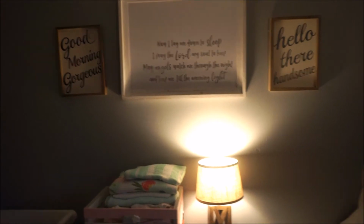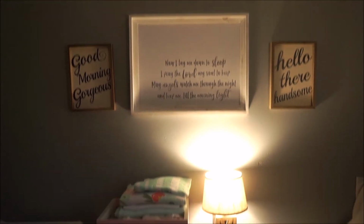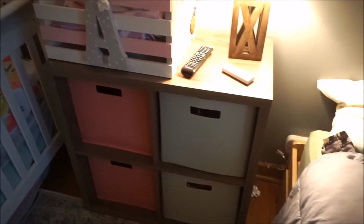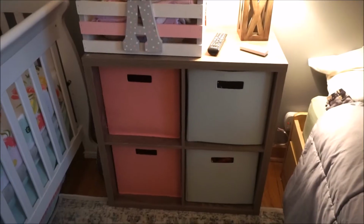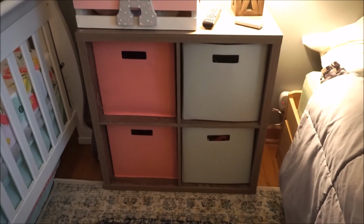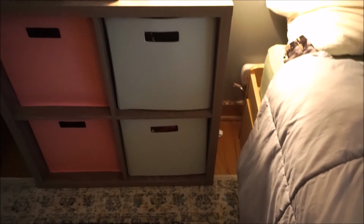Moving back to the center of the room, below these 3 wall decor pieces, we have another Target find. So this little storage area was purchased from Target. I love the wood finish to it. It's like got a nice rustic finish. And then inside we have 4 more cloth bins, and the bins were purchased from Target as well. Of course, on this side we have Annabelle's stuff, and then on this side we have Aiden's toys.